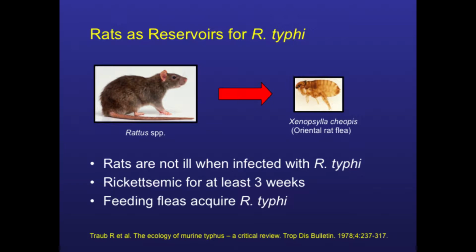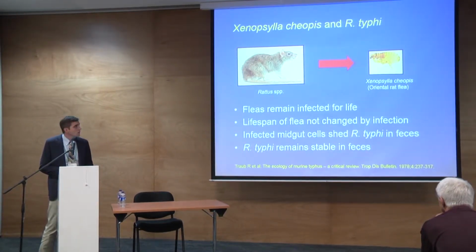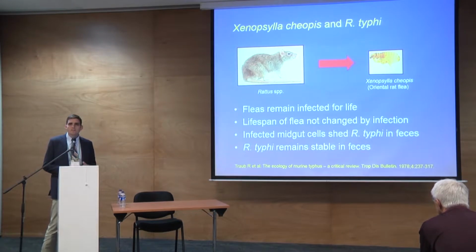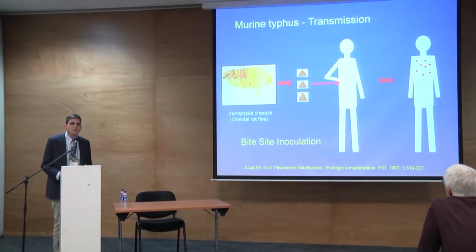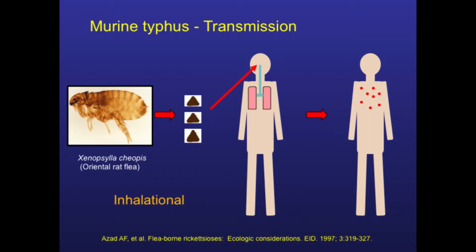Feeding fleas can acquire the rickettsia from these rickettsemic rats. The fleas remain infected for life, and the lifespan of the flea is not changed by being infected. The infection involves the midgut of the flea. The flea sheds the rickettsia within its feces, and the rickettsia can remain stable within the feces for weeks. So it's the feces that is the path for rickettsia, and probably the most likely way this is transmitted is when the rickettsia-laden flea feces are scratched into a flea bite site. Another way this can be inoculated is through mucous membranes: the flea feces onto the hand, perhaps rubbed onto the conjunctiva or other mucous membranes.